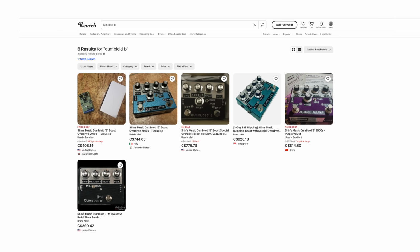Dumble-style pedals are really hard to actually find. There's the odd one floating around on Reverb that's brand new here and there, but it's either very expensive or they don't ship to Canada, for example, for me. So it's one I want to get eventually, but I'm kind of annoyed that it's really hard to buy their stuff. They're lots of small boutique manufacturers.